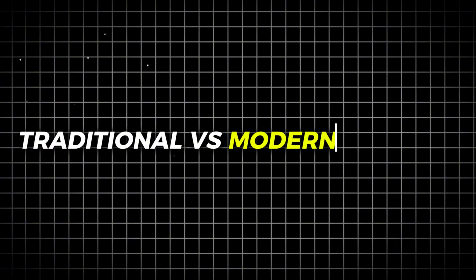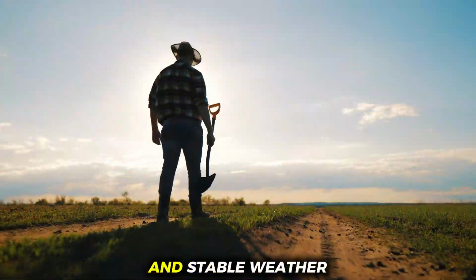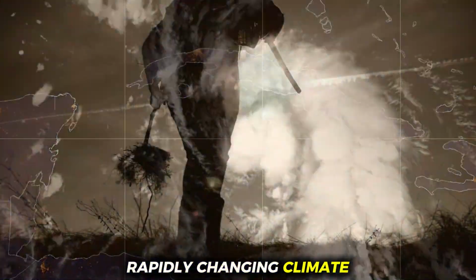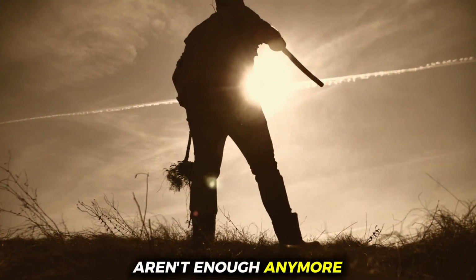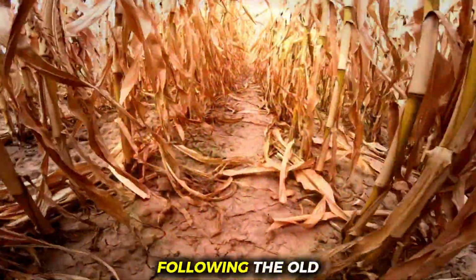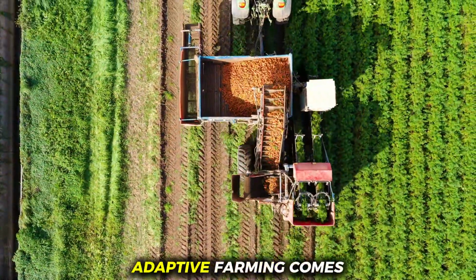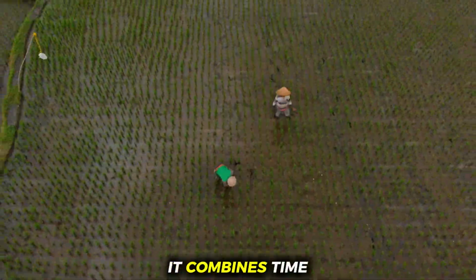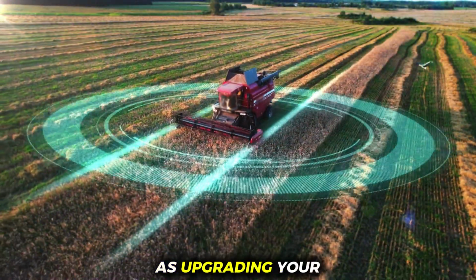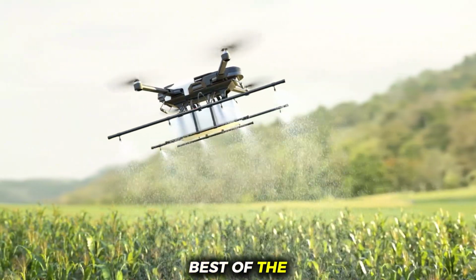Traditional versus modern farming. Traditional farming methods relied on predictable seasons and stable weather patterns. But in today's rapidly changing climate, these old ways aren't enough anymore. When spring rains come late or summer heat strikes early, following the old farming calendar can lead to crop failure. This is where adaptive farming comes in. It combines time-tested farming wisdom with modern solutions. Think of it as upgrading your farm's toolbox, adding new tools while keeping the best of the old ones.